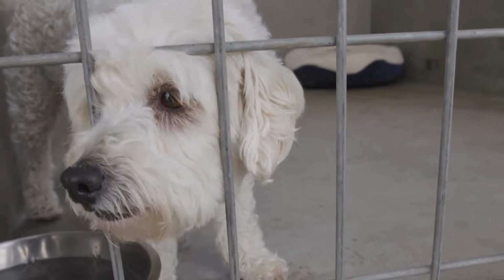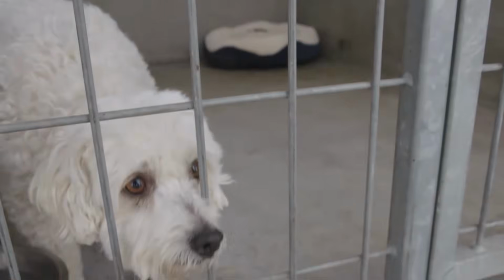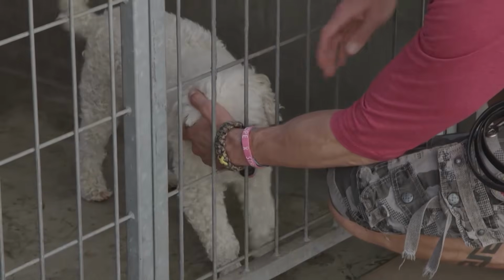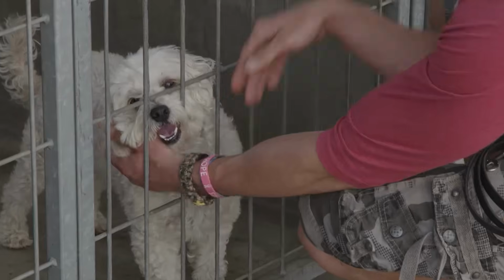Because of her age and unhealthy physique, Glory has failed to catch the eye of a family. And Brendon could be her last shot at adoption. Hi there. Hi. Yeah. I heard about you. I heard all about you. And guess what? I can do this much better when I'm inside. Here, let me in there.